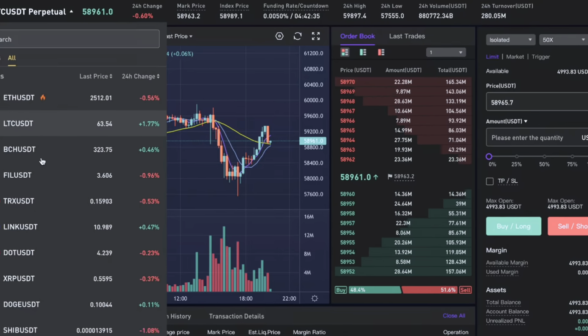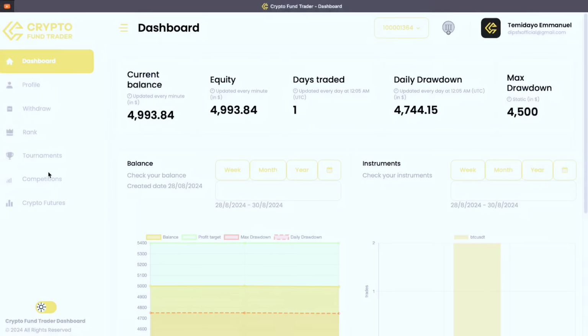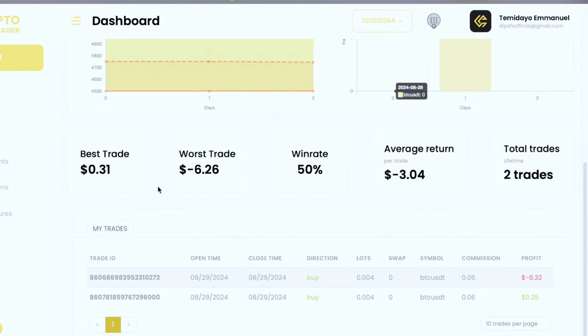They also launched an interface whereas traders can place their trade, do some other stuff, even analyze the chart while trading, right from your Crypto Fund Trader dashboard, which means that you can keep track of your account size, your account growth, your account equity, and all of those stuff, and at the same time trade on a specific user friendly interface.